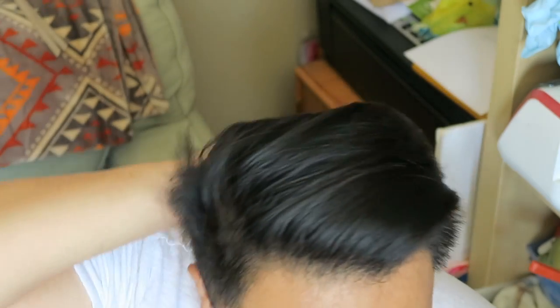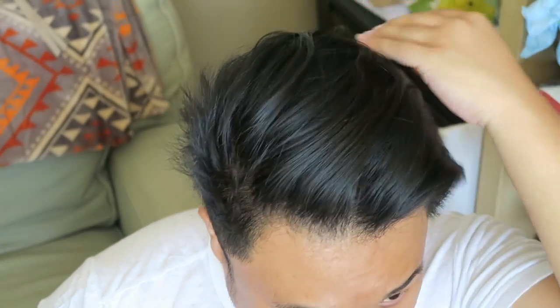Maybe I'm just really dramatic about other products, but other products just make my hair feel sticky and I hate that feeling because I'm someone that loves touching my hair and going like this over and over. And with this, I honestly don't feel anything in my hands at all. My hands feel not sticky, my hair is really volumized, and I'm currently loving life right now.